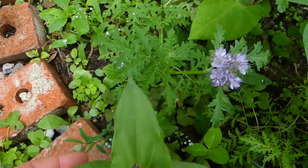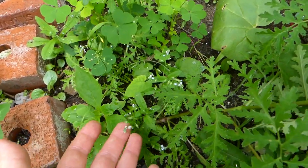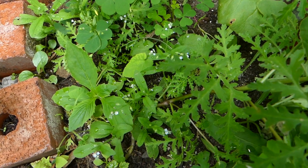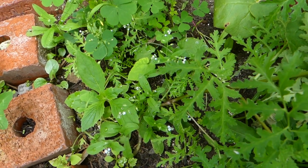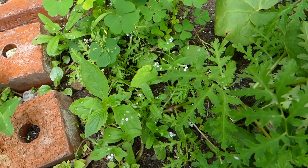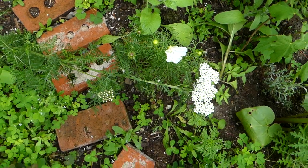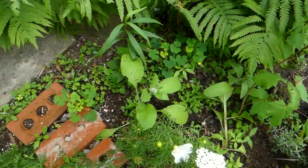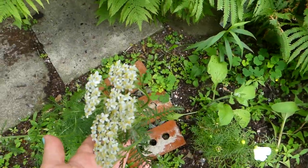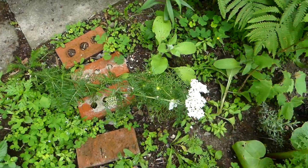I have a couple of zinnias mixed in here, as you can see. And I have a lot of blue forget-me-nots. I've tried to grow these for years in containers. They never grow in containers. And I scattered some seeds down here, and they seem pretty happy. This yarrow is basically a weed, but it's pretty, so obviously I left it.